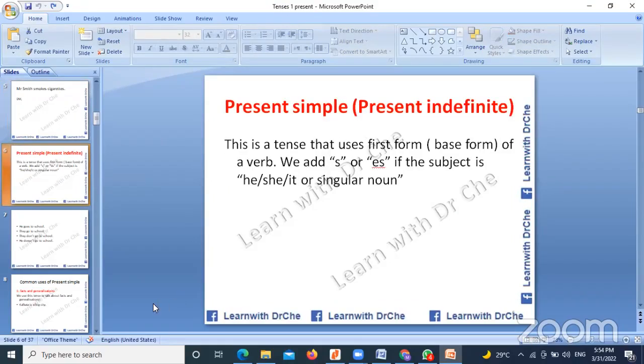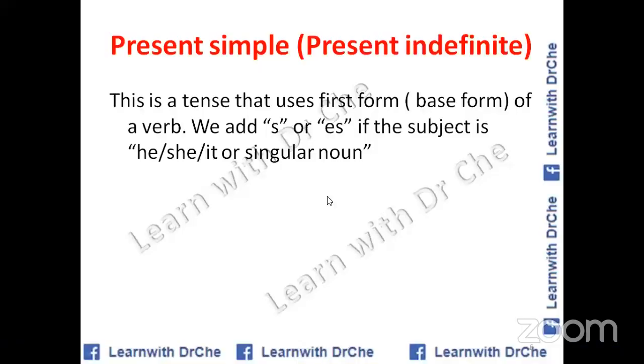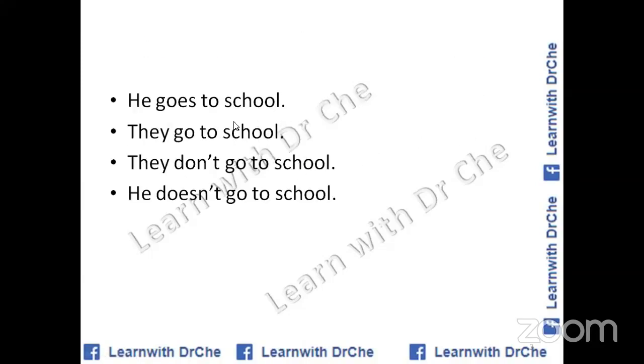Present simple tense. This is called present indefinite. This tense uses the first base form of the verb plus s or es if the subject is he, she, it, or a singular noun. He goes to school, they go to school, they don't go to school, he does not go to school. So everybody knows about these things, okay?